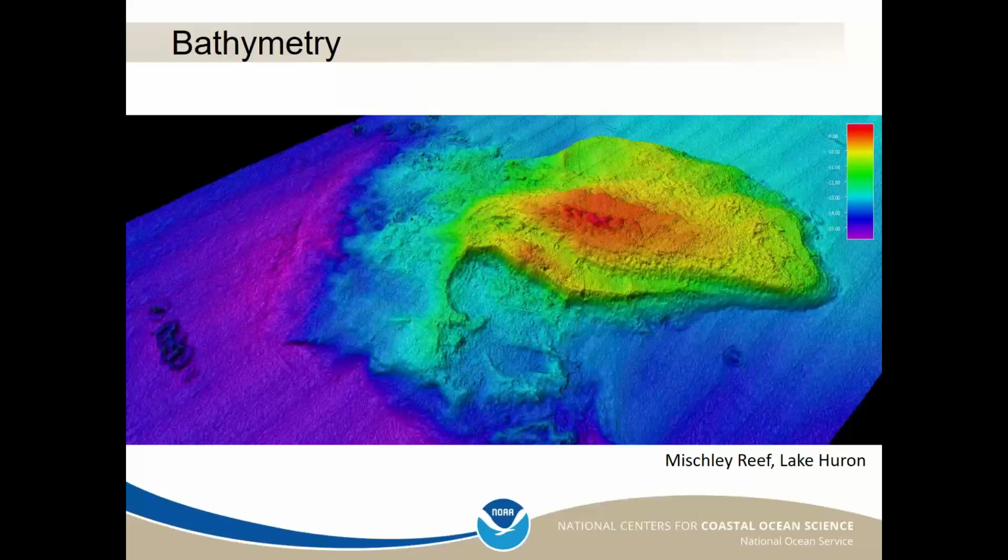The purple and darker areas are deeper. The yellow, orange, and redder areas are the shallowest. And you can clearly see Mischli Reef emerge from this background of flat, fine sediment, the area in blue and purple. One of the advantages of creating a continuous bathymetric surface is that the lakebed can be mapped and characterized across a continuum of spatial scales, from the resolution of the pixel to the footprint of the entire survey area.